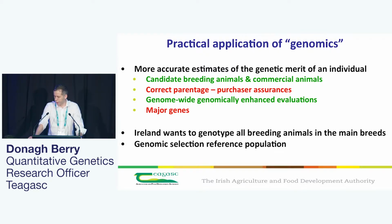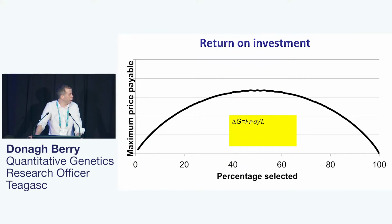Our goal, and again, this isn't just in sheep, is to actually genotype every single animal in Ireland at birth. And that's commercial and breeding in beef, but predominantly breeding animals in sheep. And this will allow us to generate a genomic reference size. So at the end of the day, and it was in the title of my talk, it all comes down to the return on investment.